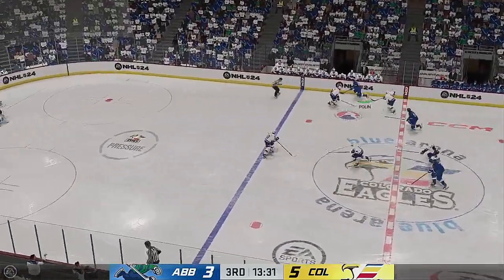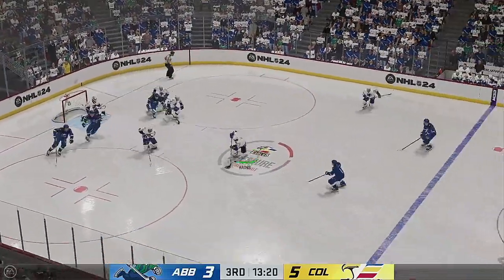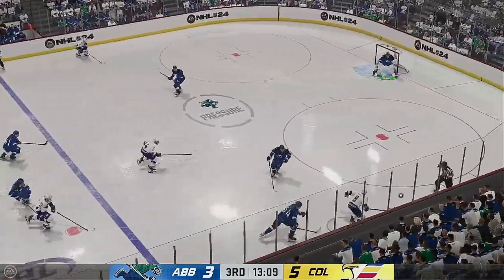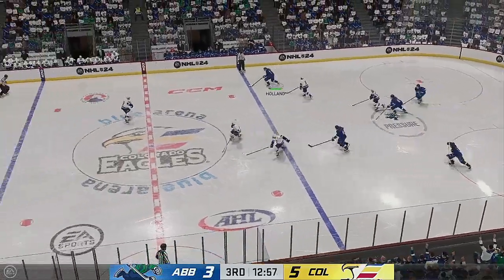And that ricochets off a twig in front. Colorado's got the puck along the wall. Big-time saving goal as he gets all of it with the stick. Does a great job with some great pushes to get to the top of his crease and make the save from a high-danger area.